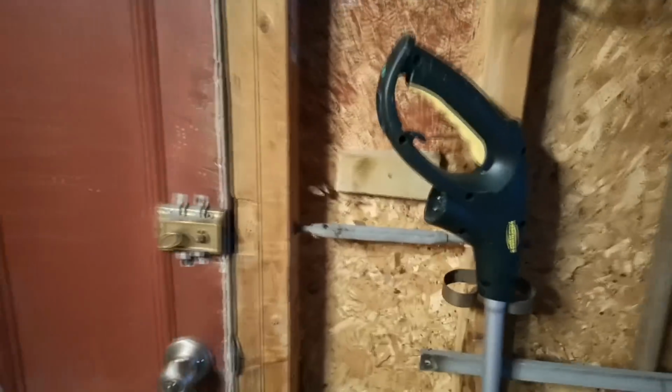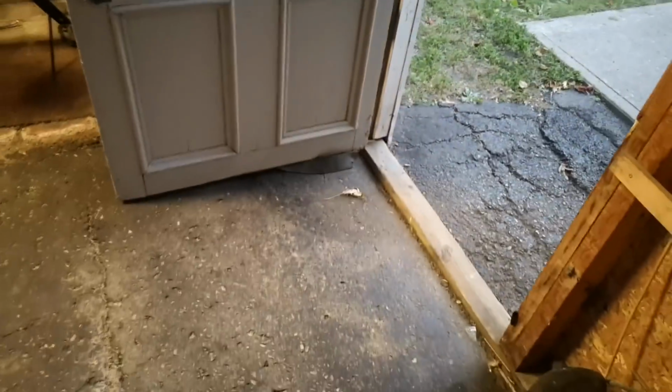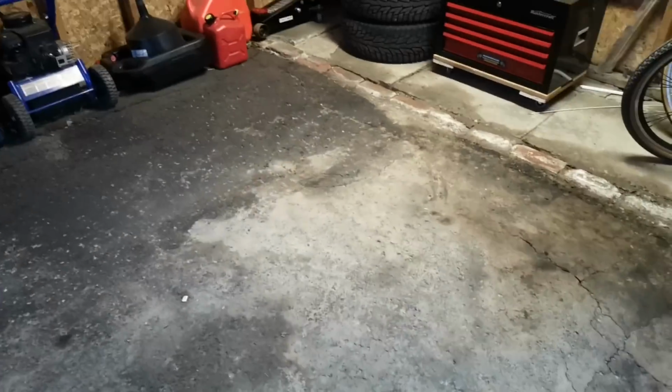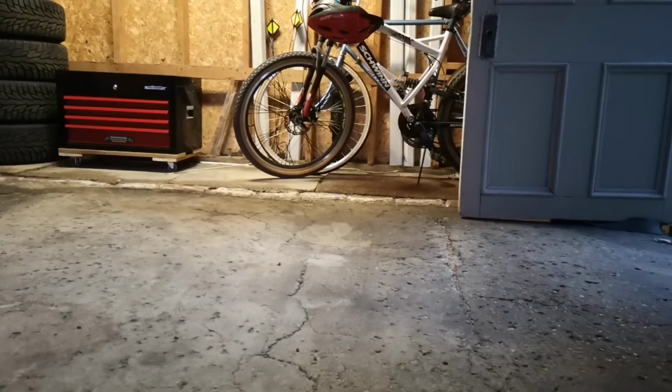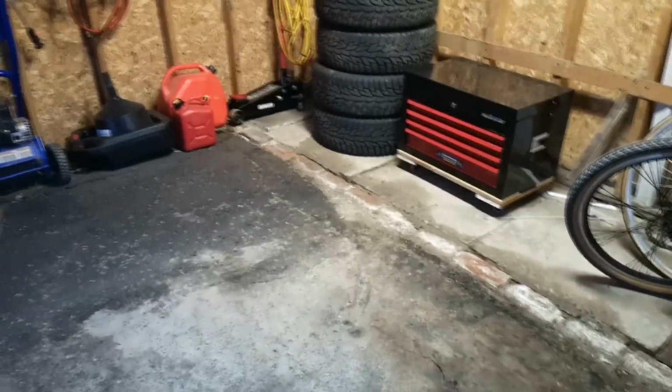So the garage has a side door, which you can see is currently locked. Probably open that bad boy up, and there's the backyard. But yeah, it's an asphalt ground. You can't really see it. Maybe I can get a bit low, but it's dented down because the previous owners of this house are pretty old. They were parking in this garage, and over time it has dented the ground.